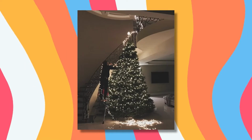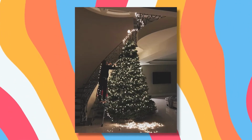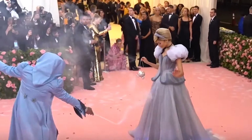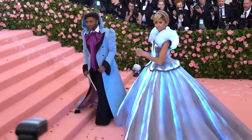However, Zendaya's favorite structure in the house is the spiral staircase. The said staircase, which she thinks is like the one from Cinderella, was something that she'd wanted since she was a kid. You guys might have found out about her Cinderella obsession after her Met Gala ensemble in 2019.